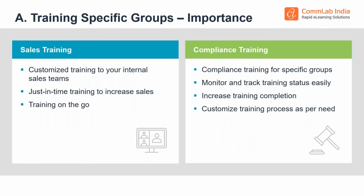So we have a few examples lined up for you. Let's look at how a second LMS can help you overcome the challenges of training specific groups. What you see on the screen here are two examples, one of sales training and one of compliance training. Let's look at why these trainings are very important.